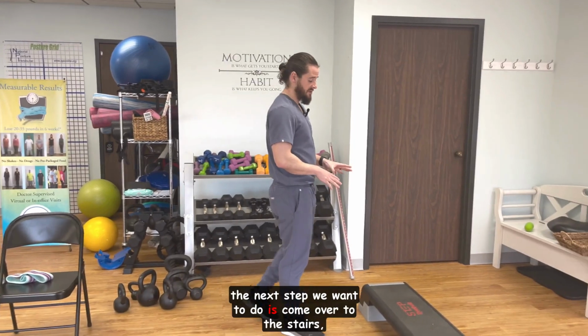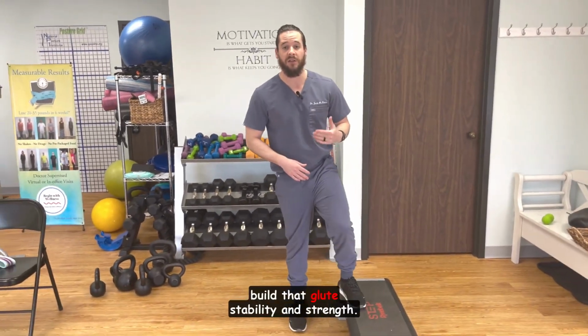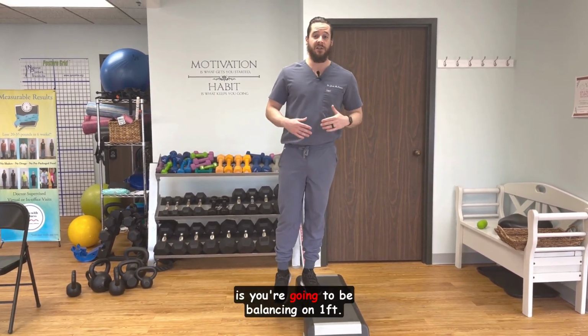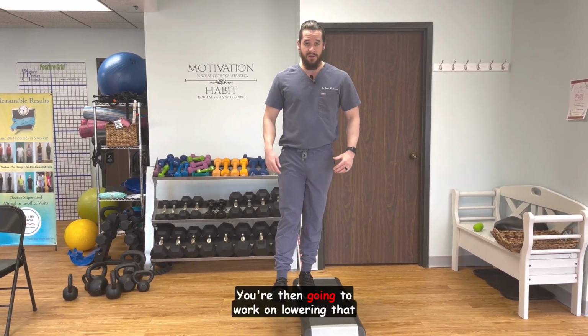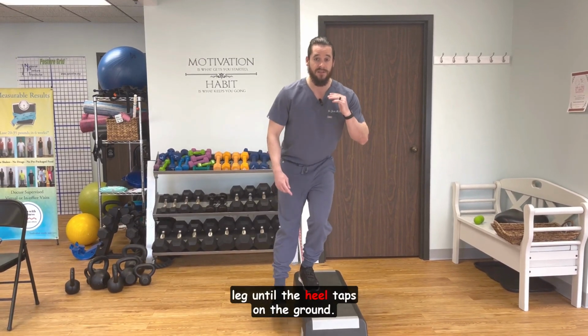Once you build a little bit of stability and you're able to perform those hip hikes pretty comfortably, the next step we want to do is come over to the stairs. And this is one of my favorite exercises to help build that glute stability and strength. So what you're going to do to start this exercise is you're going to be balancing on one foot, and then with the opposite foot, I want you to point the toe up. You're then going to work on lowering that leg until the heel taps on the ground.